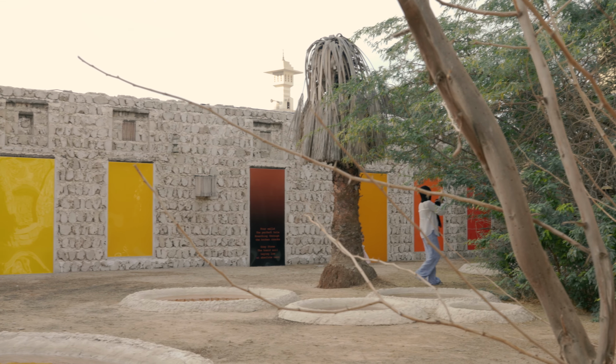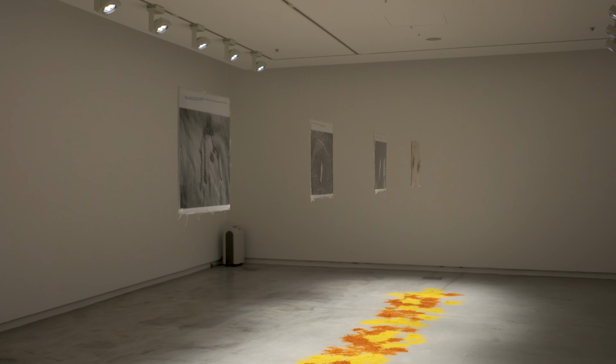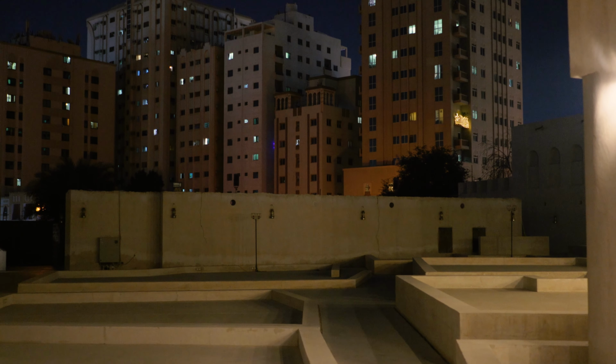This place has plenty of great things to see. You could probably spend a whole day here really. There's a lot of art going on. There are installations happening outside and inside, so you can really absorb a lot and take in what the community are doing here.